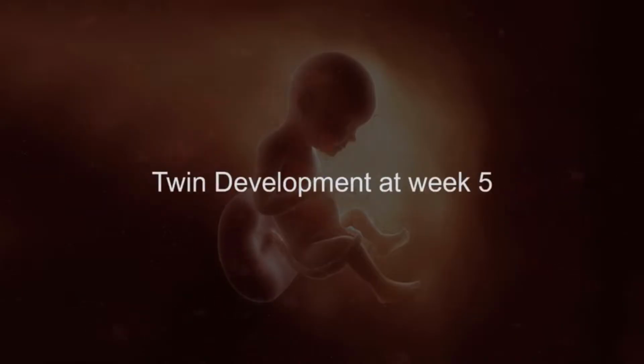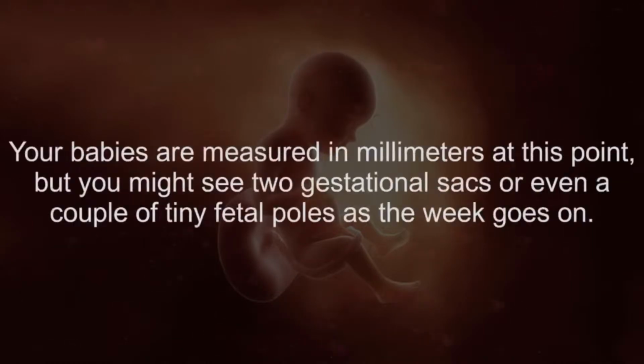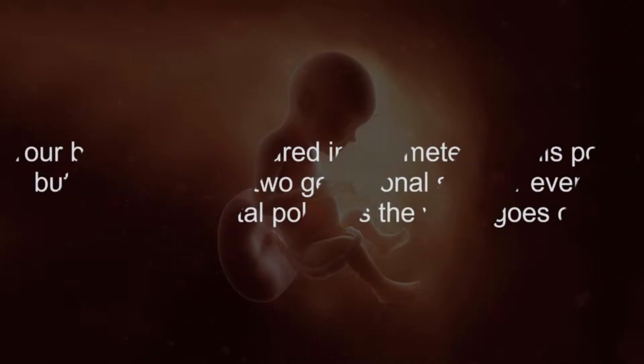Twin development at week 5. If you're carrying multiples, you may be able to detect your babies through an early ultrasound during week 5. Your babies are measured in millimeters at this point, but you might see 2 gestational sacs or even a couple of tiny fetal poles as the week goes on.